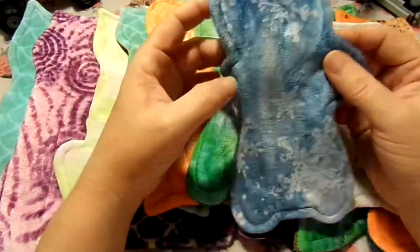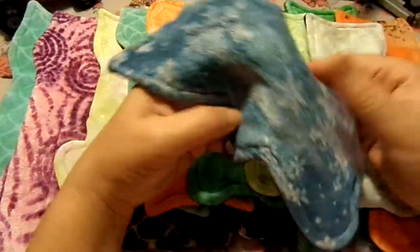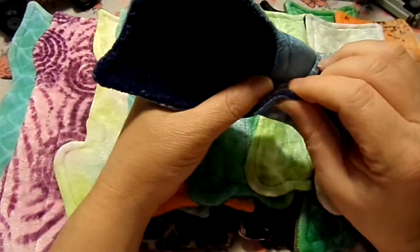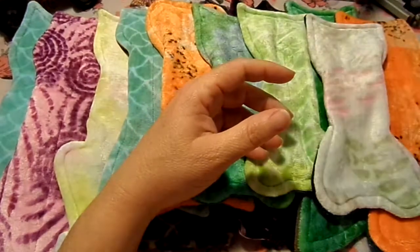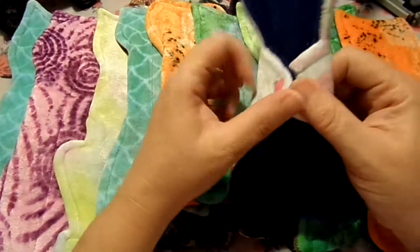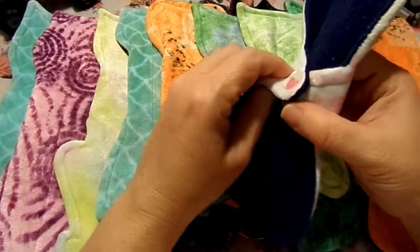Her stuff is very well made, very, very soft. The prints are adorable, and obviously they always come out a little bit different. These are the ones I have as liners, with this fishy print. So this pink one, she's classified as a moderate. I use it as a light because of the size. I tend to prefer around an 8 inch for a liner.